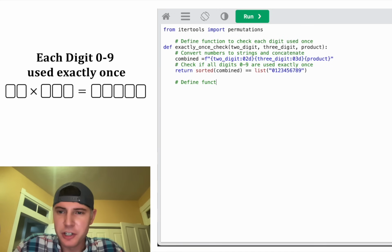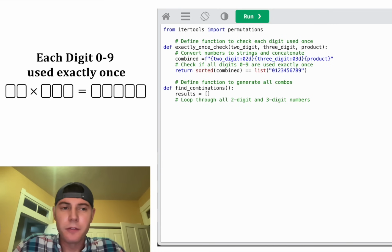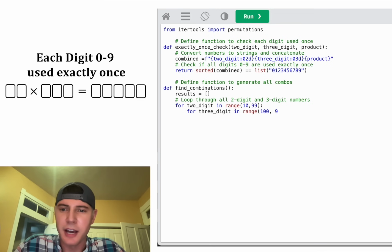Next, we're going to define a function to create all combos. And we'll call the function find combinations. Now we want it to loop through all possible 2-digit and 3-digit numbers. For the 2-digit numbers, we want everything in the range from 10 to 99. And for the 3-digit numbers, we want everything in the range from 100 to 999. And then the product is going to be the 2-digit numbers times the 3-digit numbers.